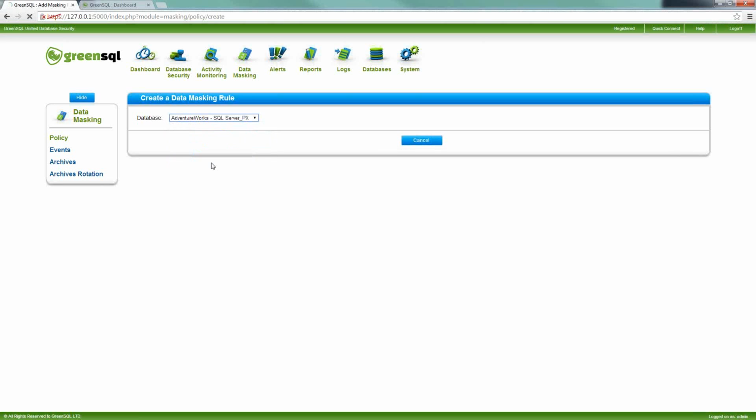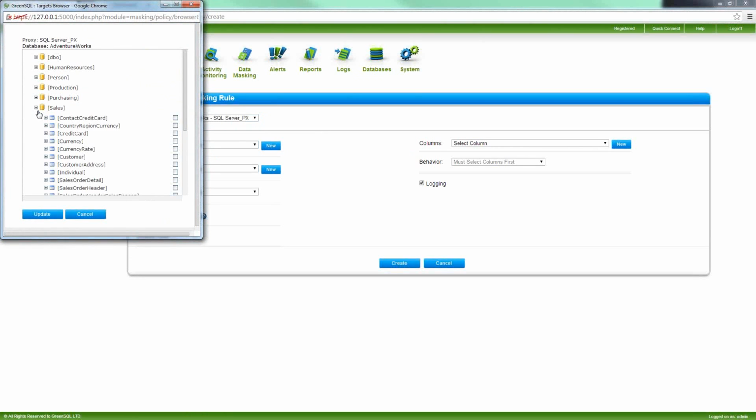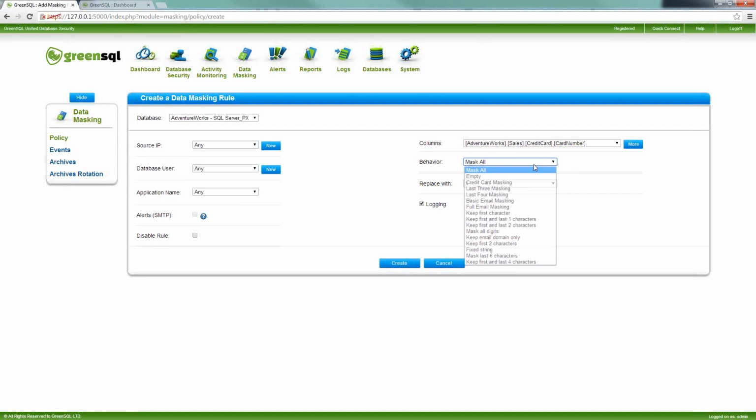I will choose the AdventureWorks, and I'll go to sales, credit card, and I'll mask the card number. Now we have several masking functions. The basic one is to mask all or to return an empty result, but we also have different masking functions for different uses. For example, for credit card, we can mask everything and just keep the last 4 digits. There are also last 3 masking, last 4, email masking. We can keep first and last 1 or 2 characters, mask the digits, just keep the domain, return a fixed string.